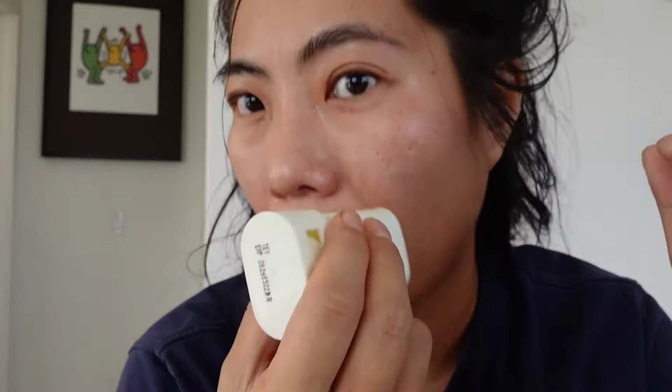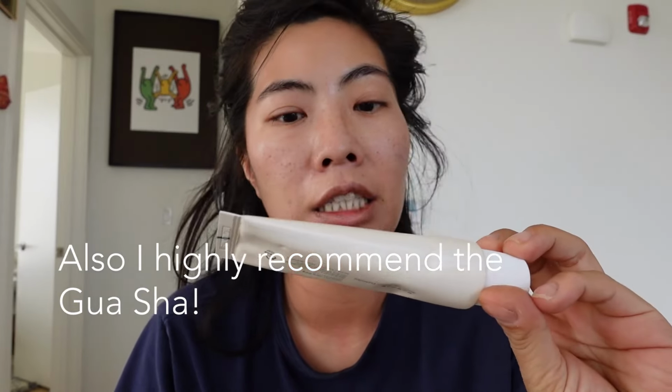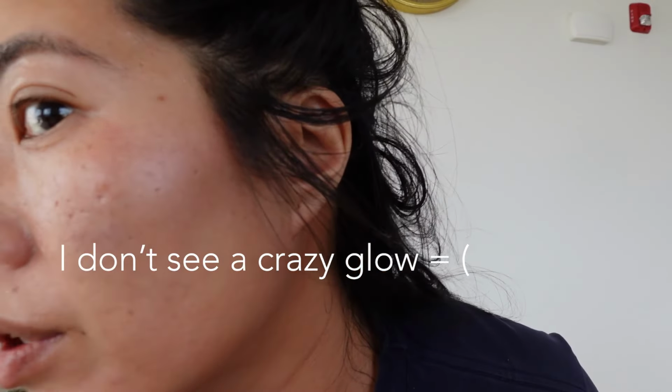It's a little less matte. There's a little bit more of a shine to it, which I assume comes from all of the rice. It's this rice ingredient that claims to give you an instant super, super glow. There's absolutely no white cast, there's no scent, and it's a very pleasant, non-invasive SPF 50 sunscreen. Now, as for a glow, you guys let me know if you see a glow.